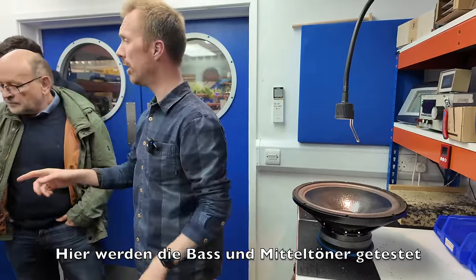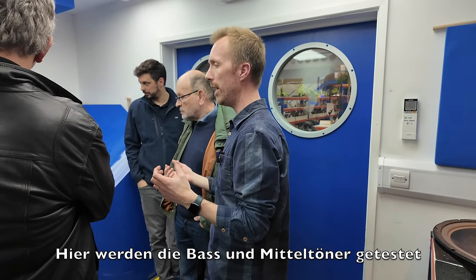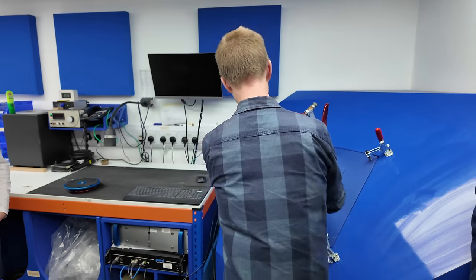Okay, so what we've got in here is a little test booth for checking bass drivers and mid-range domes. Just like with the tweeters, the mid-range domes are a closed back system. They're not operating in free air and they're very, very loud. We want to test them at very high sound pressure levels to make sure they perform well at those high drive levels. So we have a larger version of the box we have in that room. We build our mid-range domes, we put them in here.